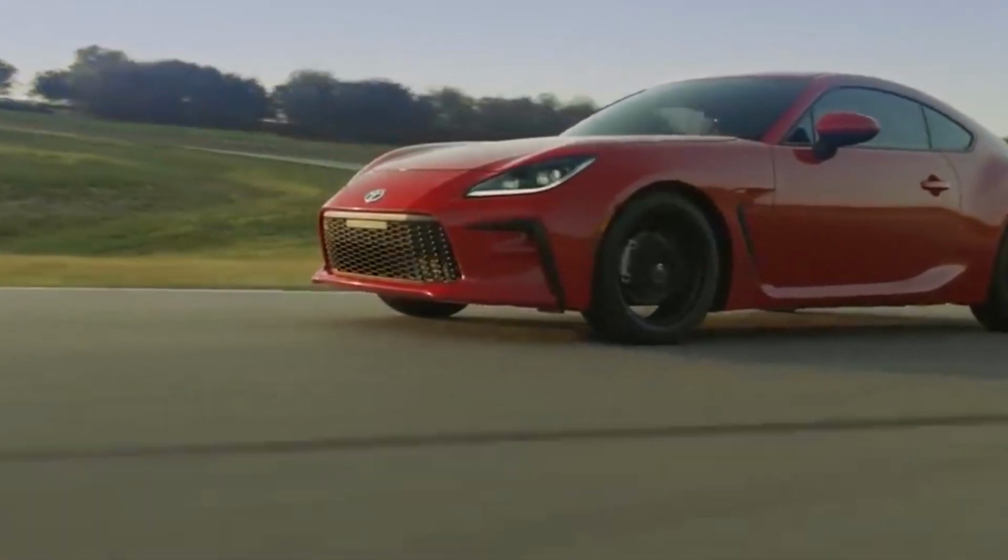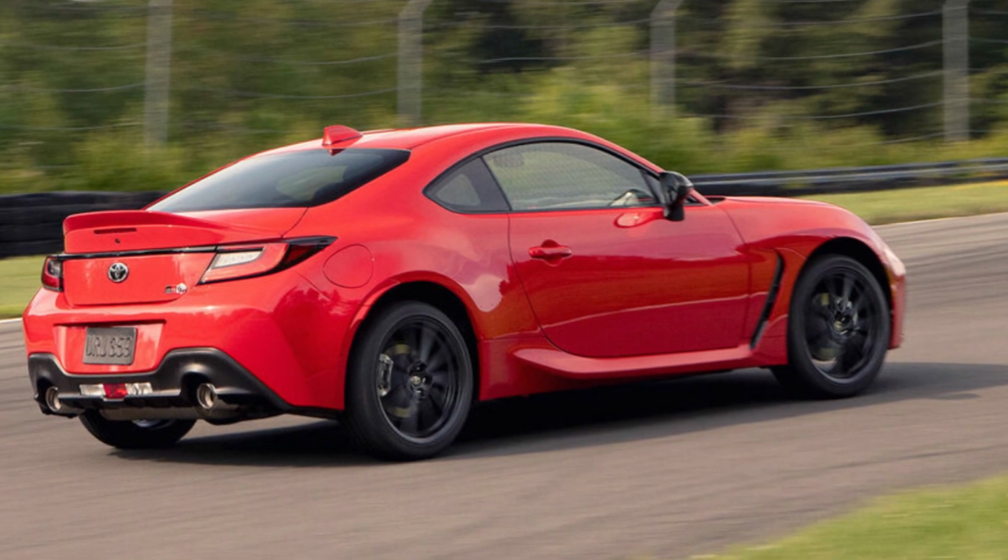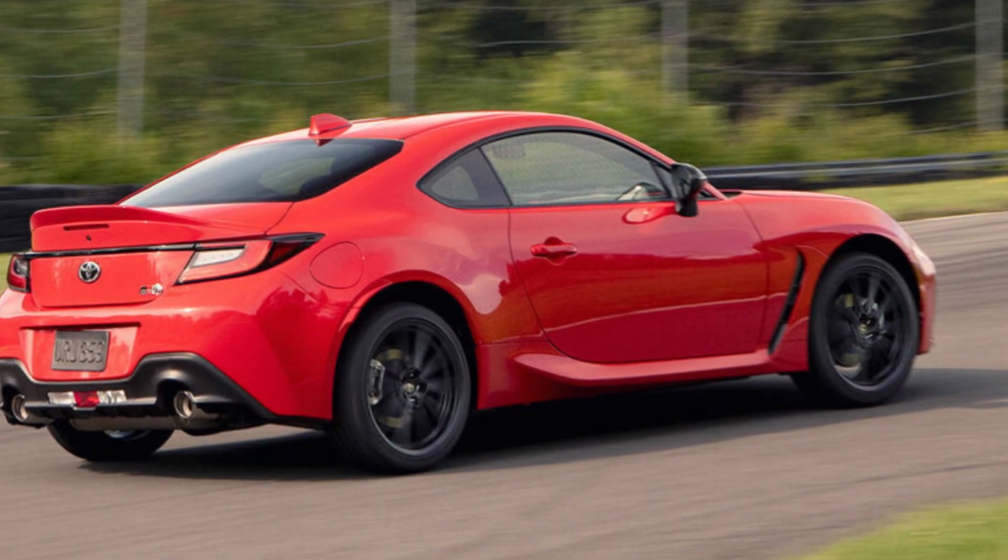Today we are sharing 3 major reasons that you need this updated Toyota GR86 in your life, if you're in the market for a 2-seat coupe.